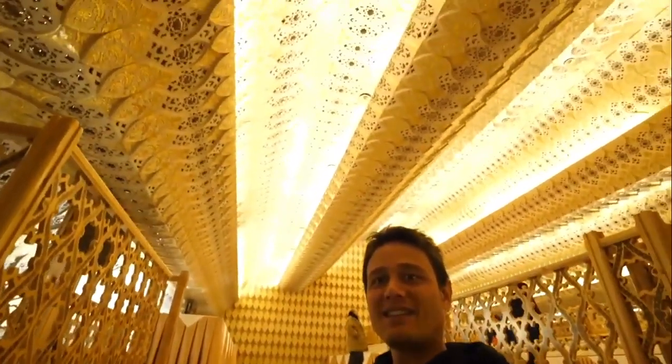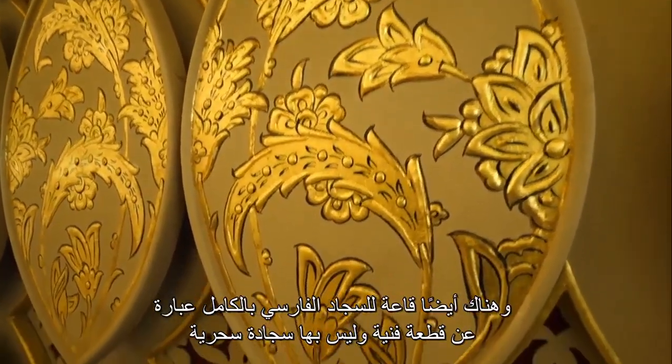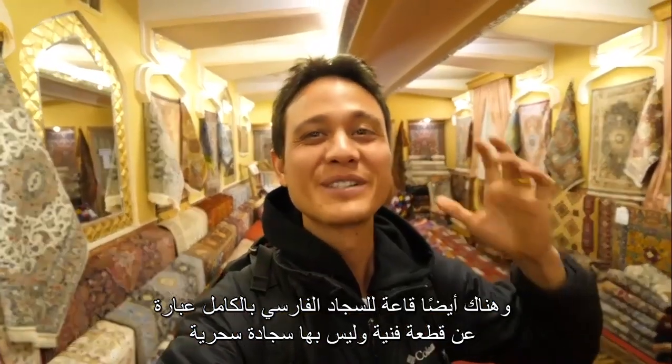The amount of gold and red and the patterns again. Look at and there's even an entire Persian carpets hall.